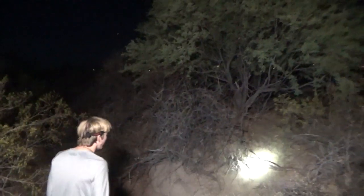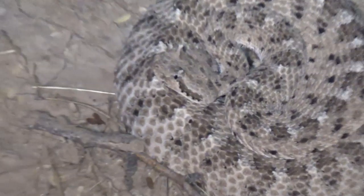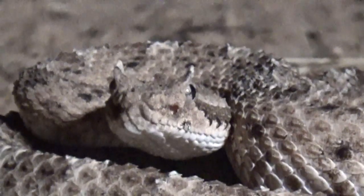Yo, sidewinder. Look at this. That's a sidewinder. Look at the little horns on top.